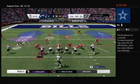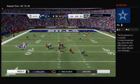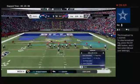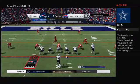On 1st and 10, here's Brady. He's got a man, complete. It's Julian Edelman, and they'll bring him down at the 18-yard line. 5 yards on the catch there, which brings up second down.